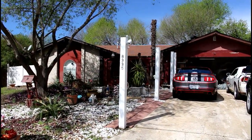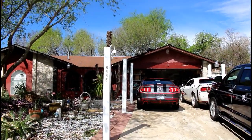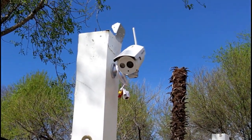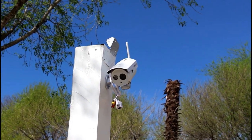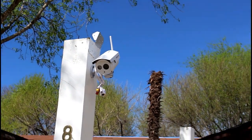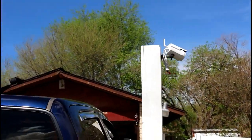And here's another view of my house with the carport completely gone. And as you can see, I have cameras that are missing wires because the wires that I had nailed to the beams of the carport flew off, and the wires went flying away with those beams. And on this side, as you can see, same thing.